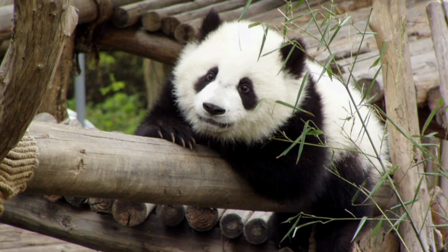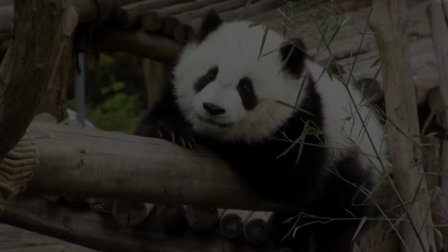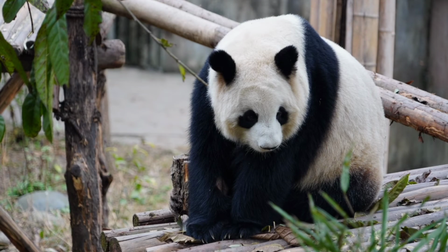Females often give birth to twins. But unfortunately, the mother chooses to raise one stronger baby. The second one dies unattended. Pandas breed once every 2 years. Therefore, panda population growth is very slow.